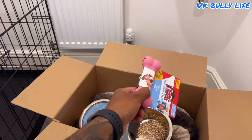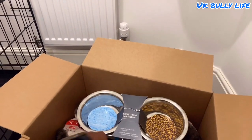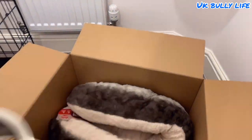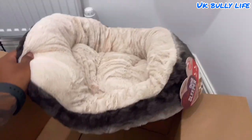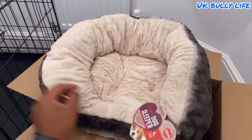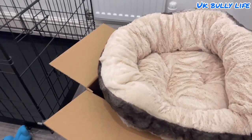Another chew. You're probably wondering why we've got so many bowls as well. Just as he grows, so he's not straining on his back. I've got the adjustable one and these two as well, which I'm going to put in there for him. And then a bed. We've got this from Lords and Labradors. Weren't too bad priced, I think about £17. Nice little soft bed. Get all this unpacked and get it in there ready.